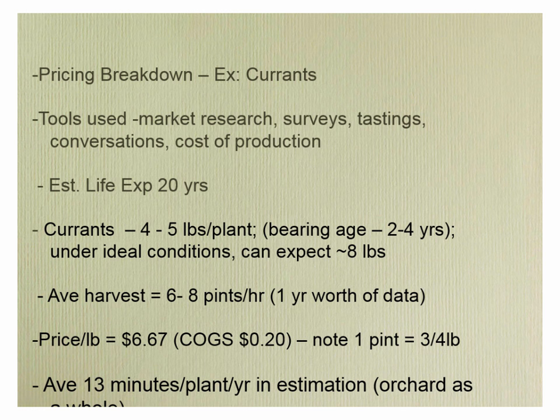And then we also tracked how much we were harvesting. On average, we found 4 to 5 pounds a plant at bearing age, 2 to 4 years. We could probably expect more. We're also at an optimal scale where we can water this year, pause, capture, redirect if needed, and manage what we have, even though it's an acre and there's a lot going on there. For 1 year of data, we found we could harvest about 6 to 8 pints an hour. That was pretty consistent with a few of the other farms, including those selling Juneberries or Saskatoons.